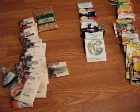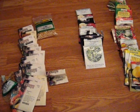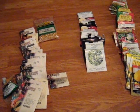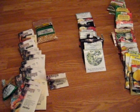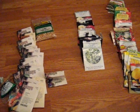Hey everyone, we've had a lot of people asking us what we're growing this year, so I thought I'd take a few minutes and go through some of my seeds with you. Now, some of this has already been planted, and there's a few things that I didn't keep the packages for to show you. I'll try to mention them at the end of the video.